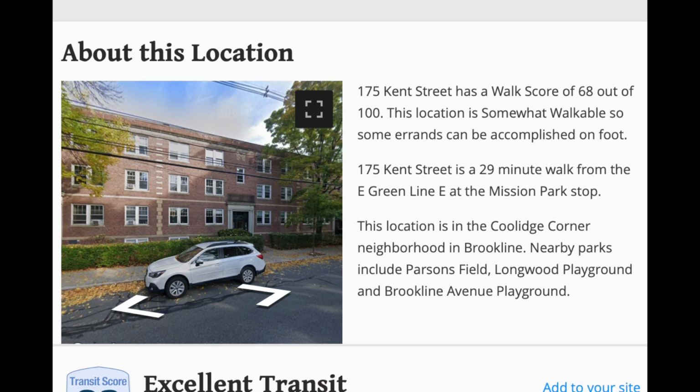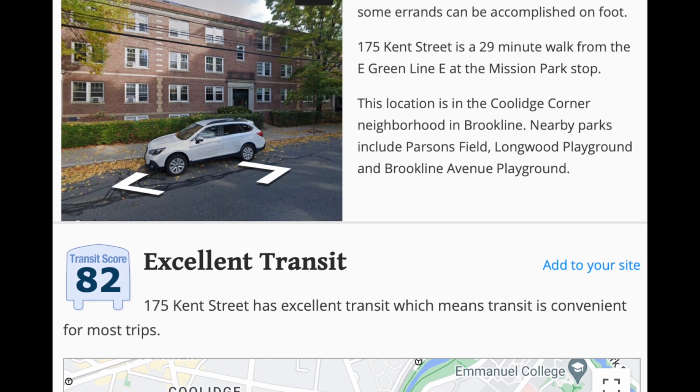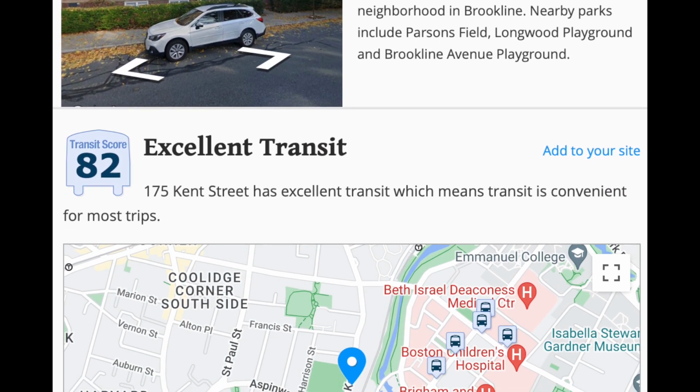Simply move in and relax in this spectacular unit and enjoy city living at its best.